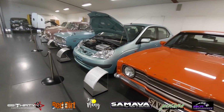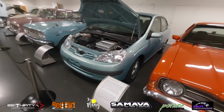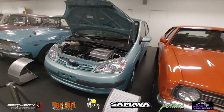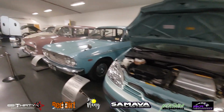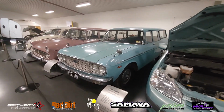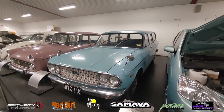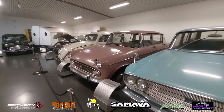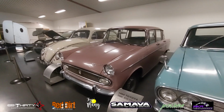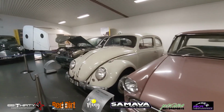Check this out, Toyota Prius. What a vehicle to have inside a car museum. Hybrid. That's flash, that is. Toyota Crown. You have a Corona. Station wagon. A Toyota Tiara. There you go. VW Beetle. Oof.